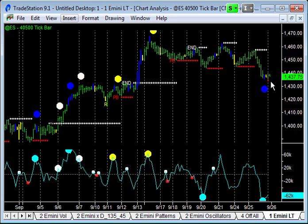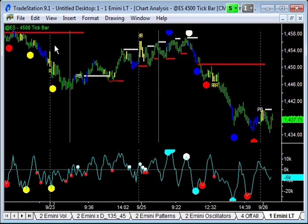This support level on this high time frame is matched by an end of trend sequence on the lower time frame associated with that. So the 4,500 tip bar chart is associated with the 40,500. That's a low and a high time frame there. So we've got a pullback to end of trend to make here.